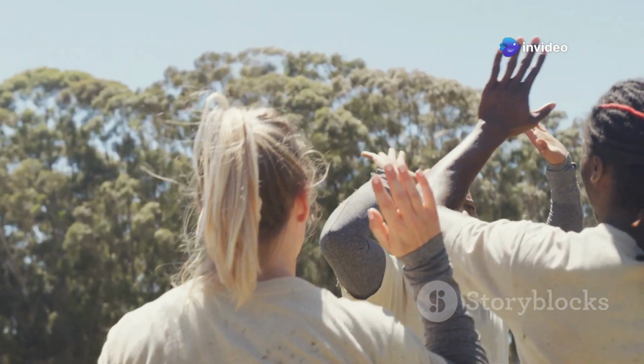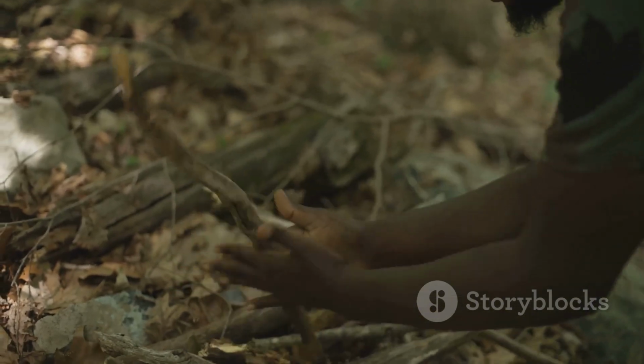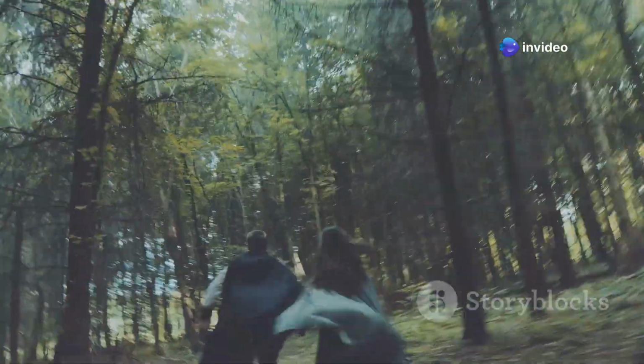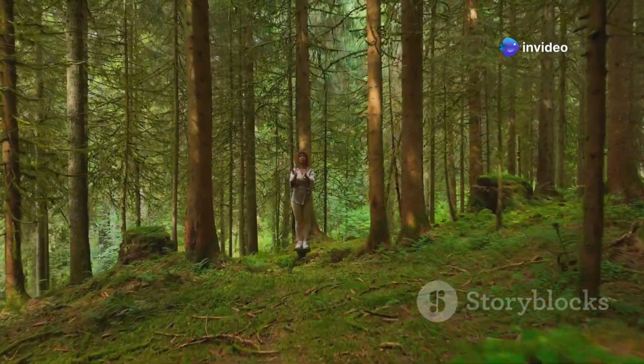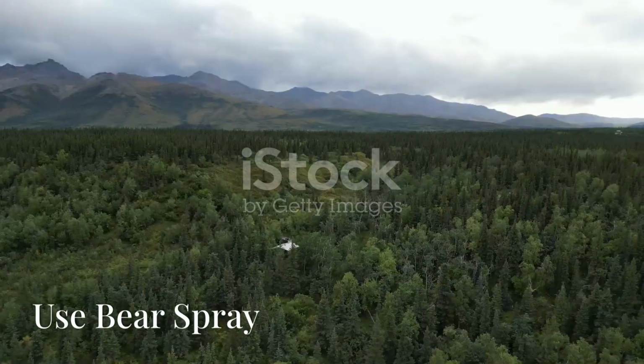Clap your hands loudly, shout in a firm voice, or bang on a nearby object like a tree trunk or a rock. The key is to create a sudden, unexpected noise that will startle the animal and make it think twice about approaching. Using loud noises can be an effective way to deter an animal and avoid a potential conflict.